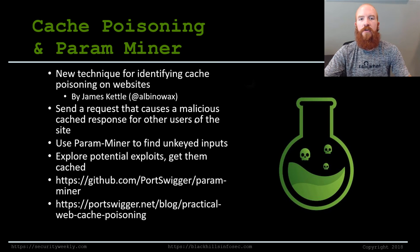So anytime I see a new web attack, I have to go learn a lot about it, because I love new web attacks. I love things like this because, whenever we're on a web assessment, a lot of organizations are doing a pretty good job of nailing down a lot of the common vulnerabilities. This might be something that they miss.